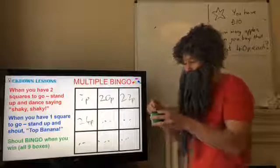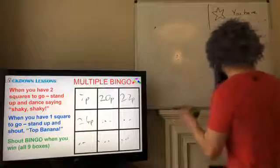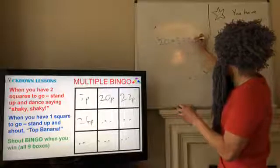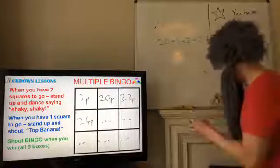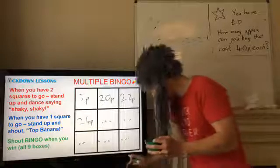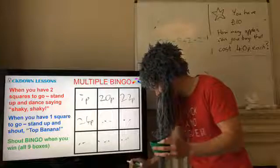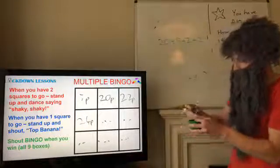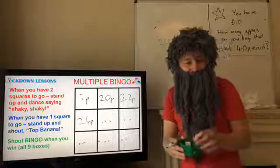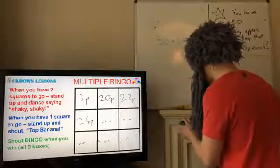Next one, a tricky one: 20p add 5p, add 2p, add 2p. Next number, 10p add 5p. Oh, some sad faces for the doggy there. Next one, 20p add 10p, add 2p. 20 add 10, add 2.